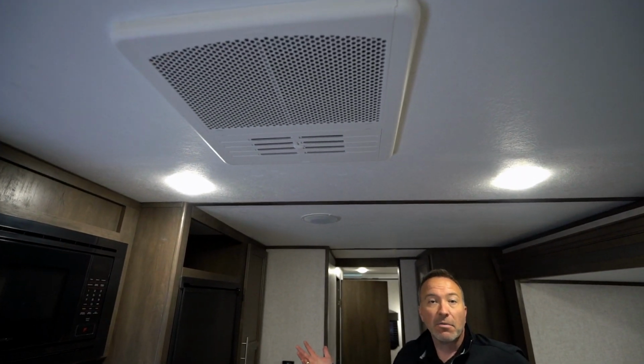I mean, we got a 35,000 BTU furnace to keep everybody warm on top of that 5,200 BTU fireplace, plus a 13.5 AC with quick cool. I mean, everybody's going to be comfortable. Everybody's going to have fun in this 2020 Coleman Lantern 334BH party bus. So we've seen the inside. Let's go check out the outside.